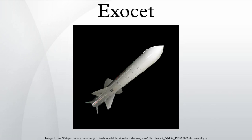Operators. Current operators: Argentina, Argentine Navy, MM-38, MM-40 and AM-39; Brunei, Royal Brunei Navy, MM-38, MM-40; Bulgaria; Brazil, Brazilian Navy, MM-38, MM-40 Block 2 and AM-39; Cameroon, Cameroon Navy, MM-38, MM-40 craft; Chile, Chilean Navy, MM-38, AM-39 and recently acquired SM-39 for the Scorpion-class submarine. Colombia previously used MM-40. It is unknown if the missiles were sold along with the two Condor-class frigates to Ecuador.